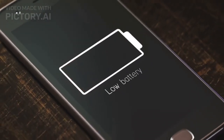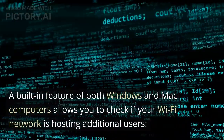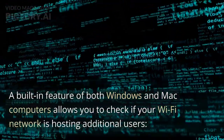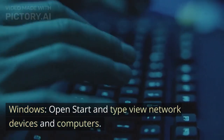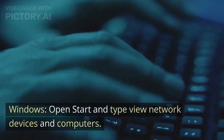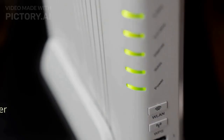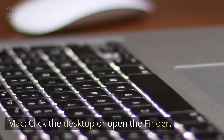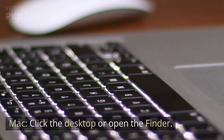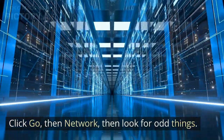3. Scan your Wi-Fi network for intruders. A built-in feature of both Windows and Mac computers allows you to check if your Wi-Fi network is hosting additional users. Windows. Open Start and type View Network Devices and Computers. Click View Network Devices and Computers. Keep an eye out for odd objects. Your Wi-Fi router is the router item. Mac. Click the desktop or open the Finder. Click Go, then Network. Then look for odd things.